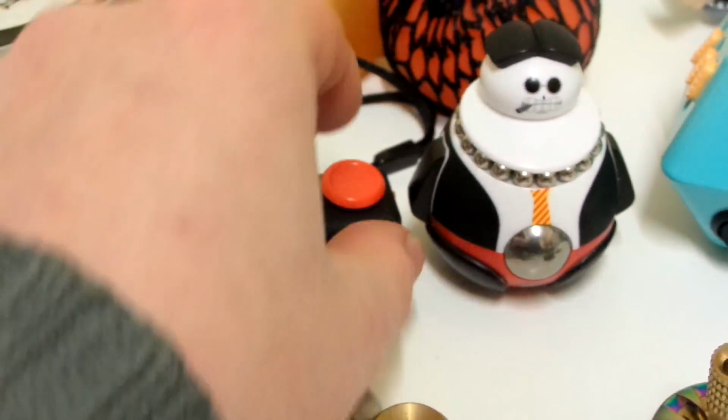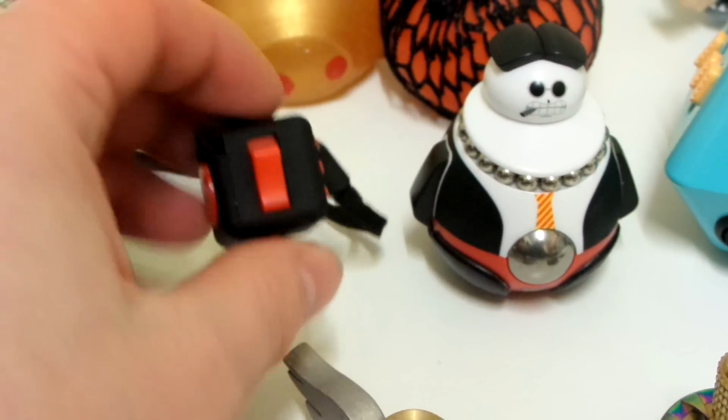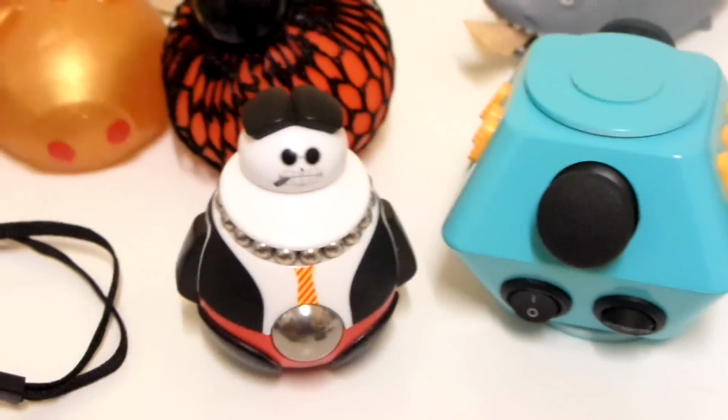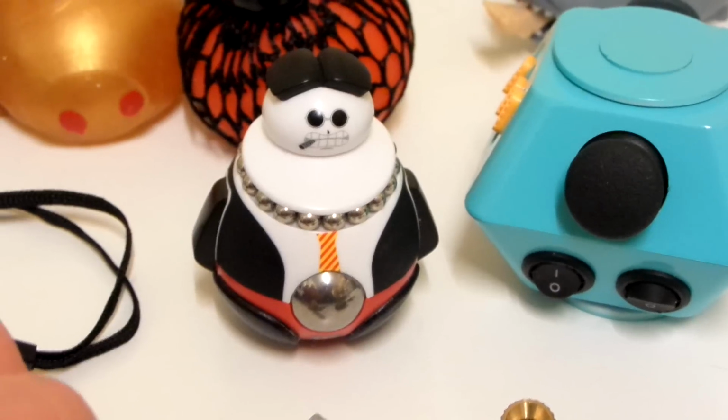Then you've got this tiny keychain one. And then you've got some fidget cubes which double as fidget spinners.